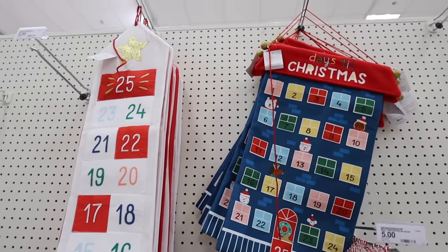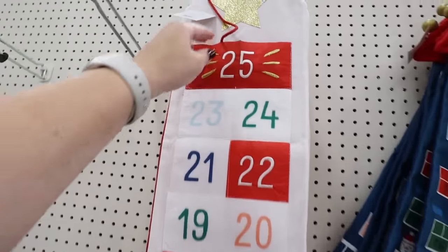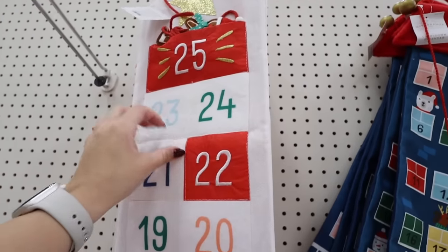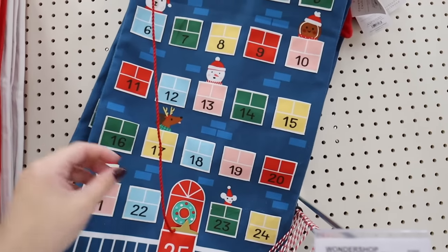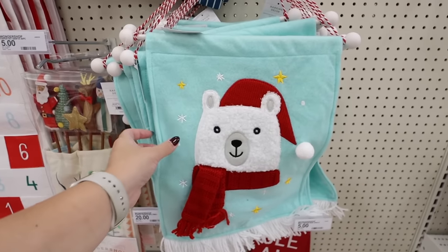Here are a few more fabric countdown calendars. So this one's super long. It's also only $10. And then it just has a gingerbread man that you move throughout the different days, but you could put candy in the little pockets. And then they have this one that's more colorful and it looks like a building. So adorable. And this one comes with just a little wooden star. Right here they have this little polar bear sign.